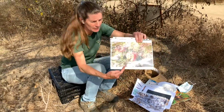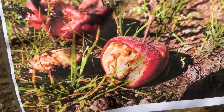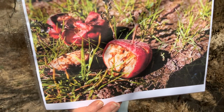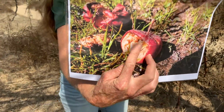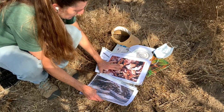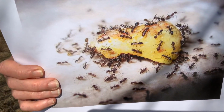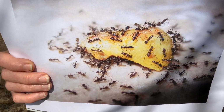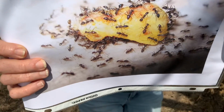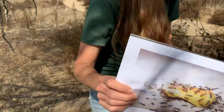So the first thing that happens is, let's say a piece of fruit lands on the ground and it starts to dry out. And it's just the beginning. The molds and the fungus and the mushrooms and the ants will all start to come and eat it away. Here's the ants. They have attacked this, and I'm not even sure what it is. But they're sure eating it, and they will take little bites and bring them back to the nest to share with everyone else, so that this little piece of something on the ground will totally go away.